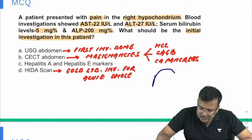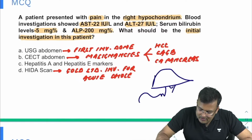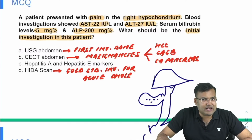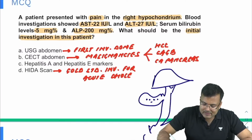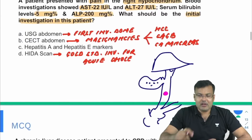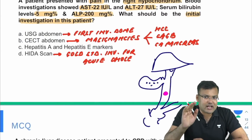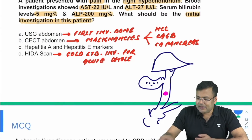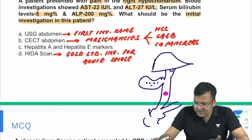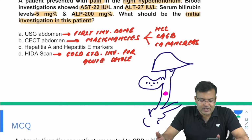Now guys, this is the situation. See, this is the patient. The patient is having pain in right hypochondrium, means most probably this patient will be having stone in gallbladder. Patient is having raised bilirubin, ALP is raised, means patient is having stone in CBD. So one question is for all of you, tell me, what is the investigation of choice for diagnosis of CBD stone? Guys, tell me in the comment box.